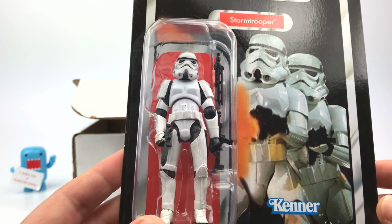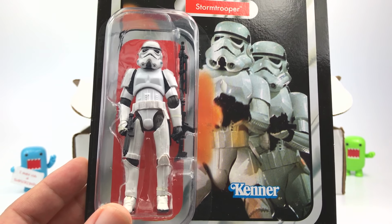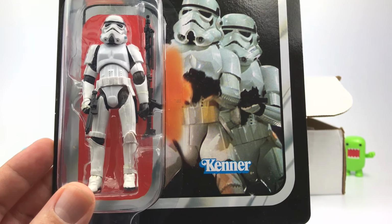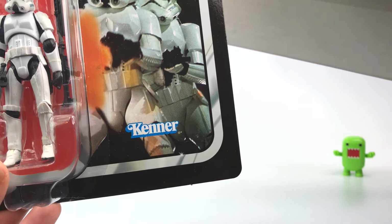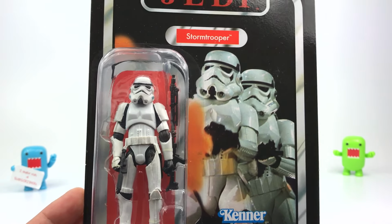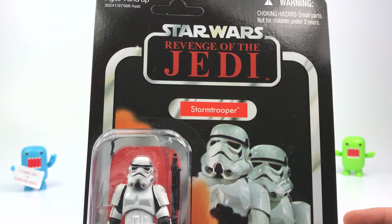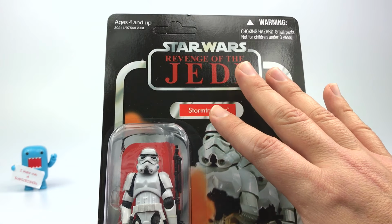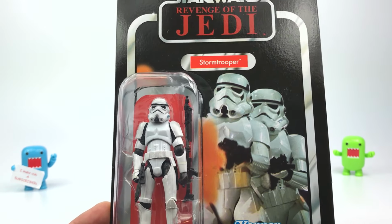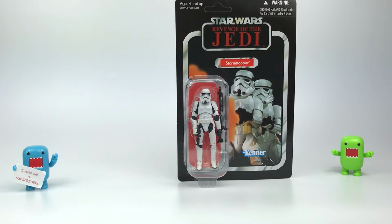But like I said, man, it was a huge set that they did for the Comic-Con exclusive. Retail was about $129, which is crazy, but you got pretty much 14 exclusive figures, all with the Revenge of the Jedi title, which is really amazing. So right now I'm trying to find a Boba Fett, a Revenge of the Jedi carded figure, which would be really awesome.